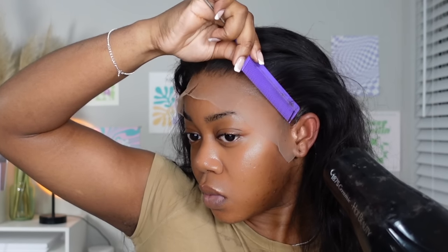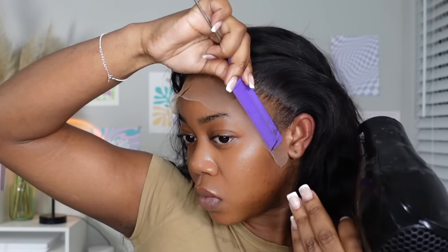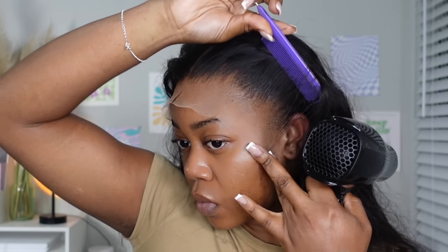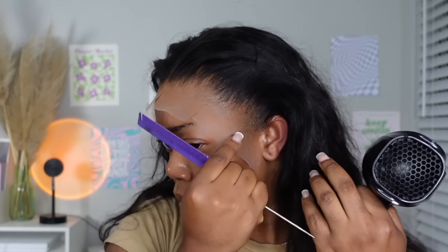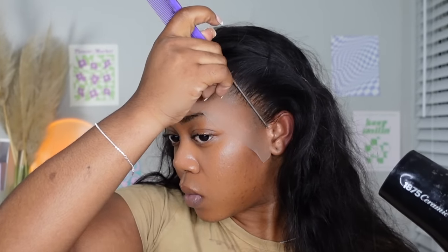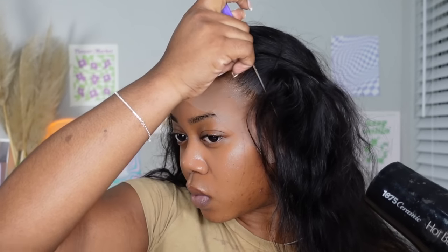I'm just going in and using that comb to really make sure I'm pressing down the lace and the hair and getting everything nice and melted into my scalp. This is not sped up, so I'll just let you guys see how long I do use the blow dryer on the hair before I proceed to cut the lace.